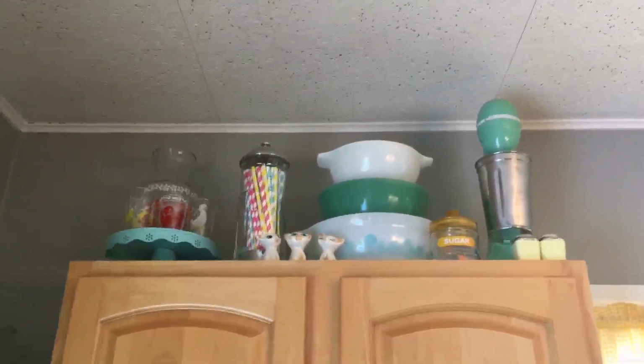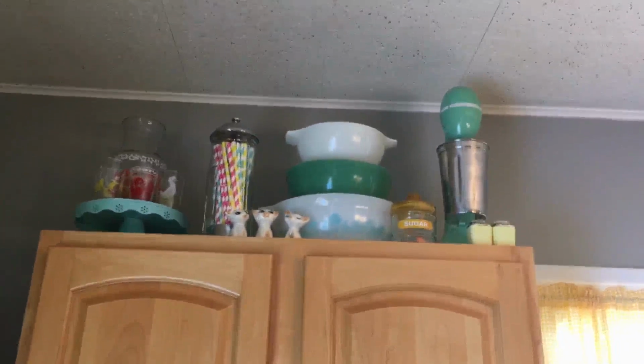So I found the milkshake machine for $20 and it still works too, so I thought that was pretty cool. And then I just have some Pyrex and another one of those juice jugs and these vintage glasses, and then one of those straw holders. I just went and bought a bunch of paper straws to make it look cute.